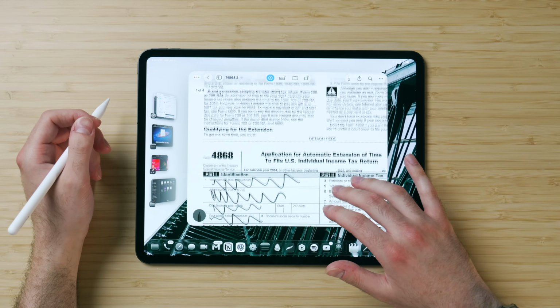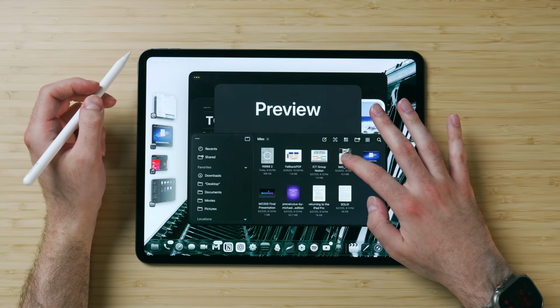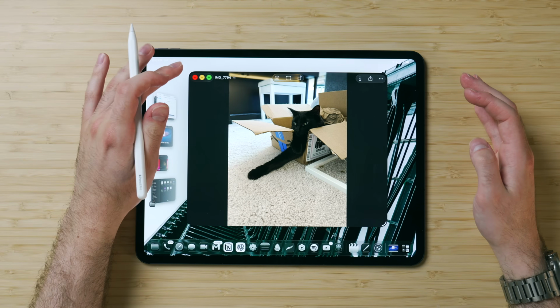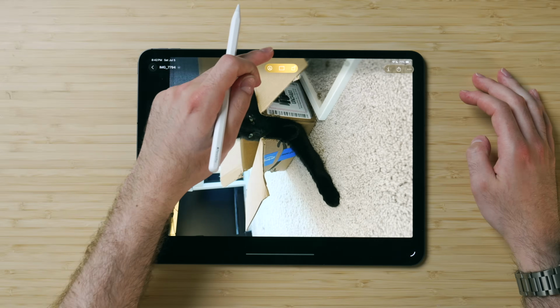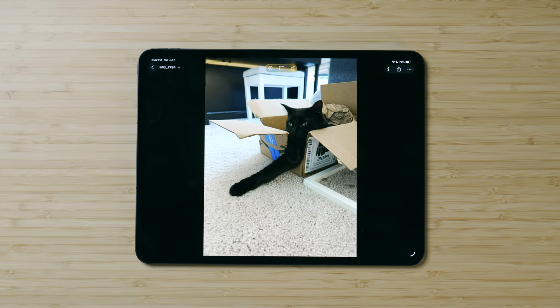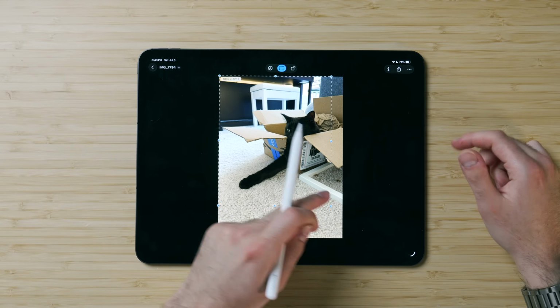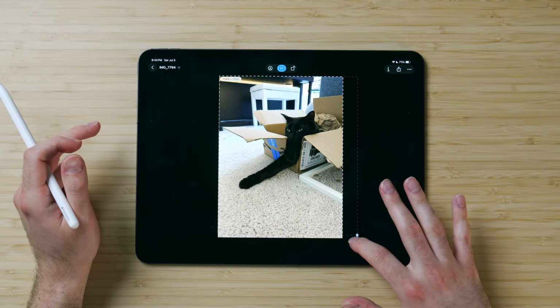You can export, you can crop, you can rotate, stuff like that. That's even more apparent when you are dealing with pictures here. So I have a picture of my cat. Let's go back into full screen. And I can rotate stuff here without being in the Photos app. Obviously, the Photos app is a bit better for editing photos, but it's so nice that you get to do it here. You can also resize or crop or whatever. I'm not going to do that, but just like on your Mac.